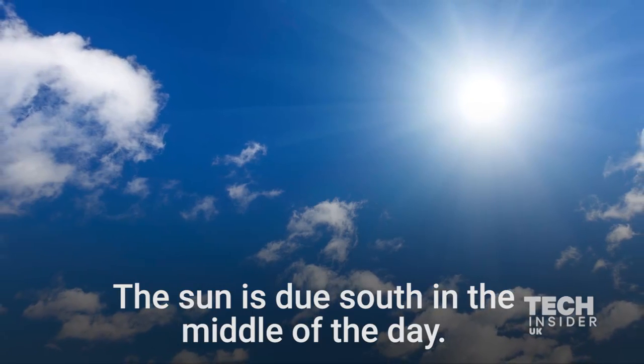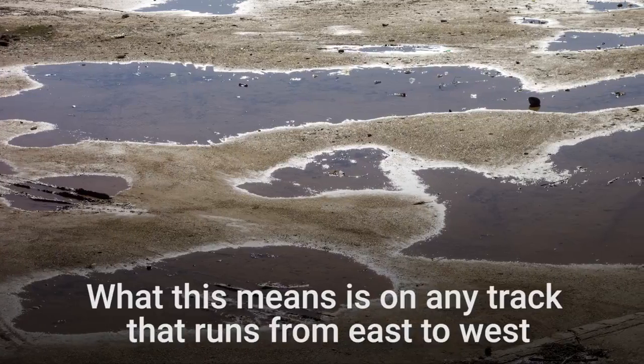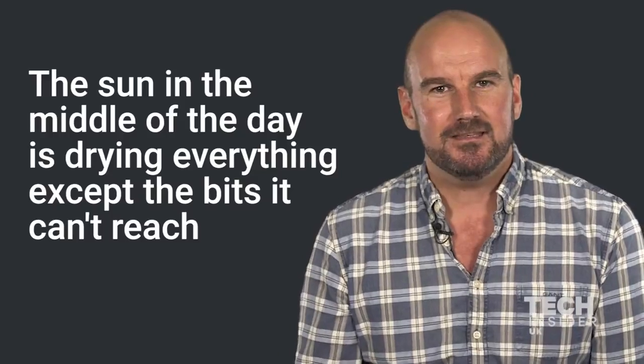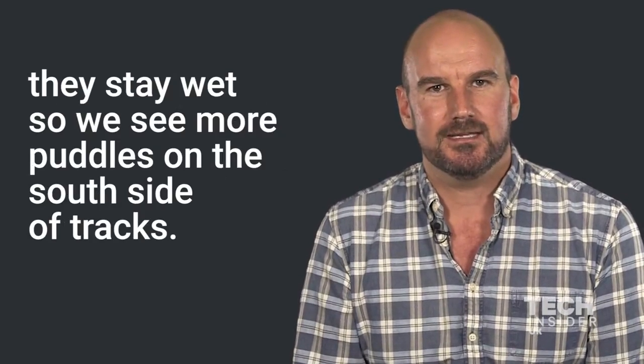The sun is due south in the middle of the day, and that means it's casting shadows to the north side of any obstacles. What this means is, on any track that runs from east to west, you will see more puddles on the south side. The sun in the middle of the day is drying everything except the bits it can't reach. They stay wet, so we see more puddles on the south side of tracks.